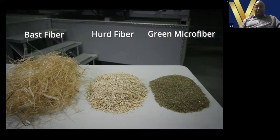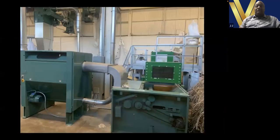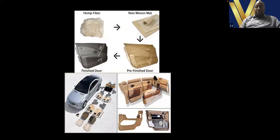And once you do that, you have to have machines to actually go in and do that process. And here are some pictures of decortication equipment. These are from a friend of mine who has a decortication facility. I just wanted you guys to see what decortication equipment actually looks like. And like I said, it's used in door panels.